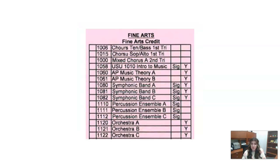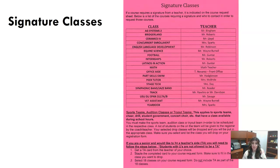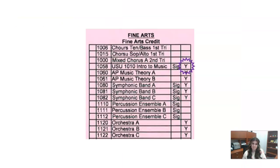So you'll notice on your form on the right hand side there's a SIG, and that means that that class requires a signature. You'll find who you need a signature from on the pink paper. So if I want to do an internship, I need to talk to Mr. Roberts to sign my paper. Or if I want to do yearbook, Mrs. Sparks in the library will sign that for me. And they'll sign right on your form so that you can get that all turned in.